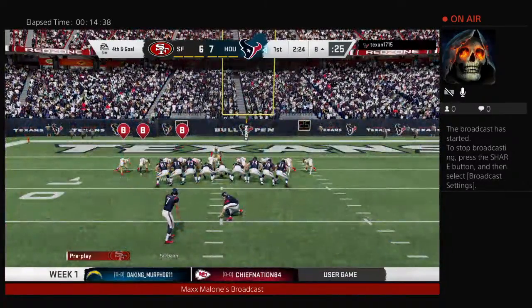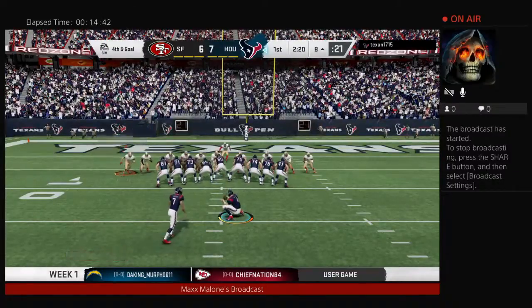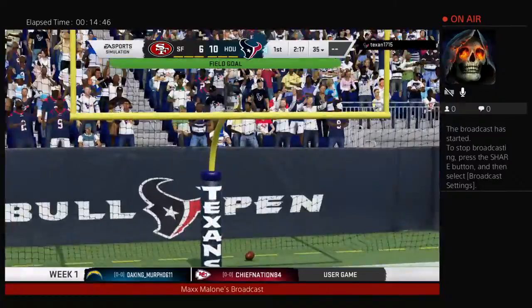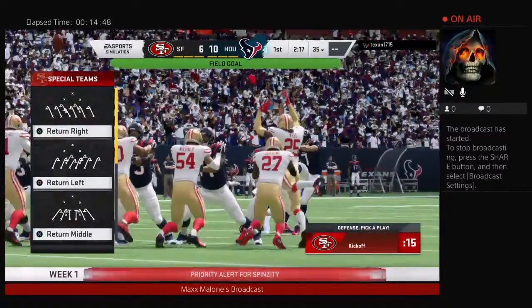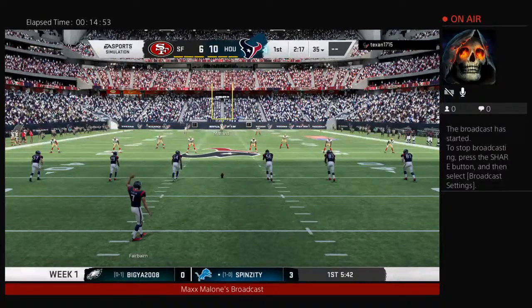So on 4th down, Texan kicker Kaimi Fairbairn comes on. From the left hash, should be a fairly easy one here. The kick by Fairbairn is good. And they bump the lead up to 4 now at 10-6. That drive took him inside the 10.